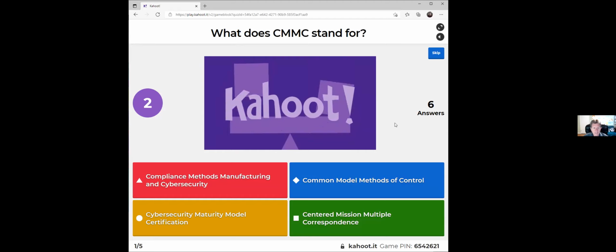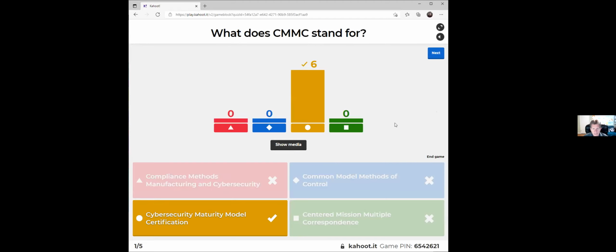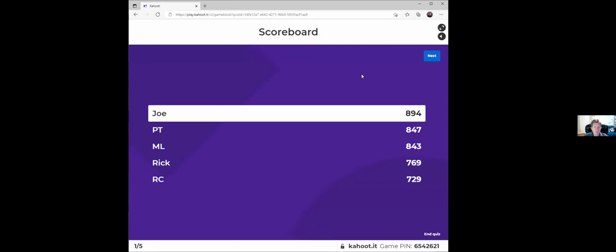Lots of choices there. That is right. Everybody that answered it got it right. Cybersecurity Maturity Model Certification. And we'll talk about why that word maturity is so important in this conversation. Okay, Joe is leading us with PT and ML following behind.